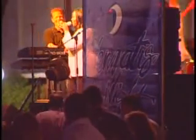The event has done wonders for bringing the entire community down here that wasn't coming down years before the event started. And basically, it's just the most fun, free entertainment you can find in South Florida.